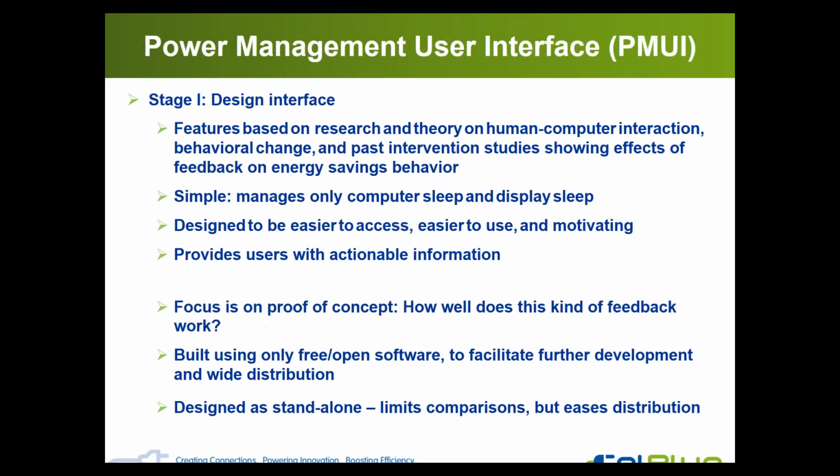Okay, next slide, please. So the name of the project and the name of the app itself is the Power Management User Interface, or PMUI, which is very awkward, so we just call it PMUI. It's a terrible brand, but we're not into branding, we're into science.